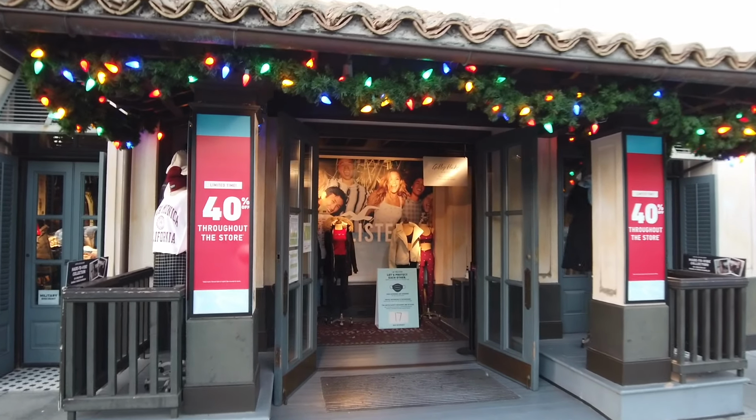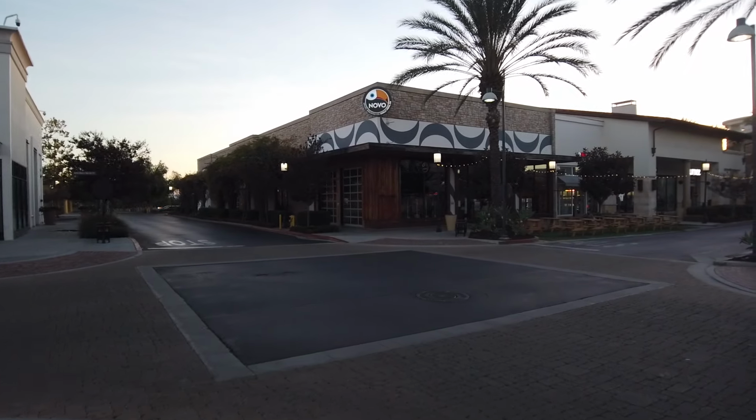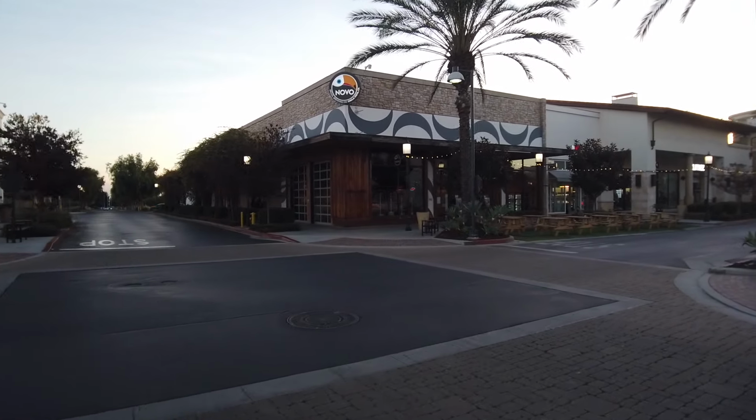This is the Hollister. I like the garland they have up here. Little festiveness. I'm gonna have to check out that Novo Brazil Brewing Co. eventually. All right guys, so we just made our whole lap around here, and as you can tell, pretty much a ghost town, especially with what's going on here in the world. So we're gonna get out of here pretty soon.